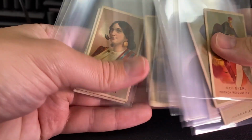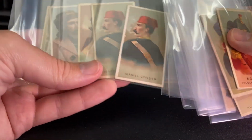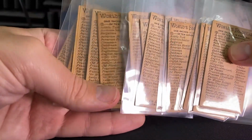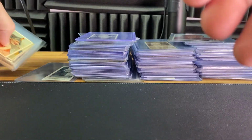Feel free to pause the screen. I think I accidentally bought this one twice, but super, super nice eye appeal wise. Kind of on both of them, to be honest with you. And the backs just like that. So I think these are going to be going to grading as well. Just have to confirm on that one. So it'll be interesting to see how these end up doing.